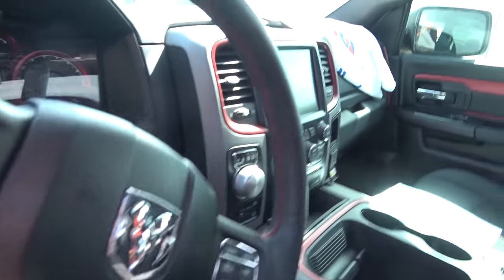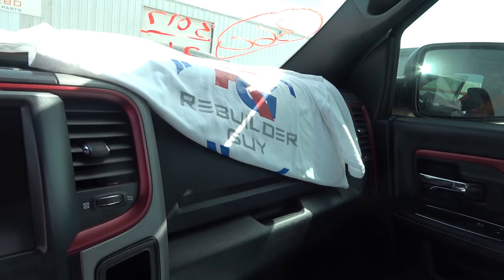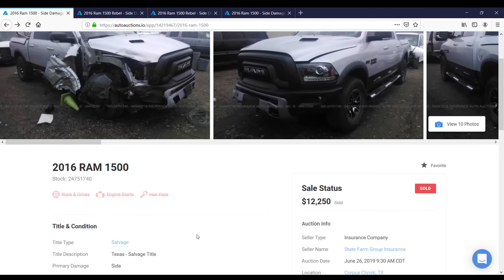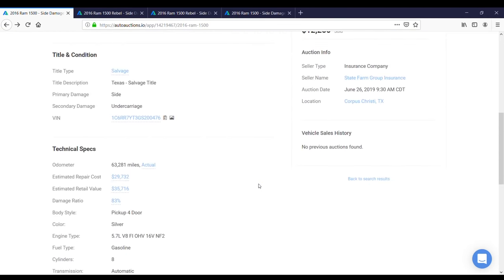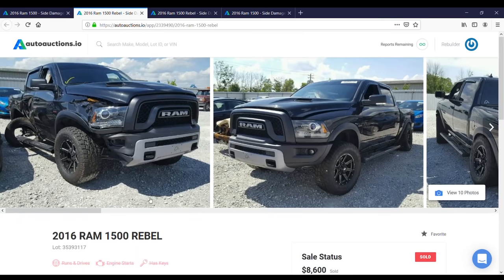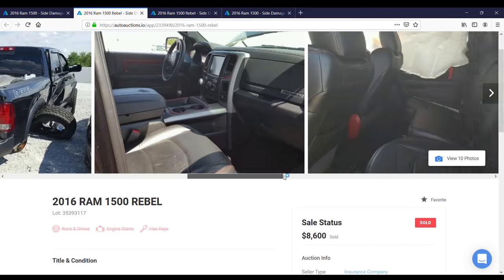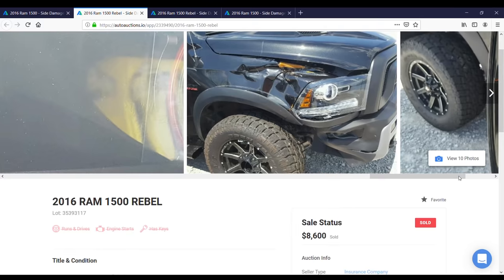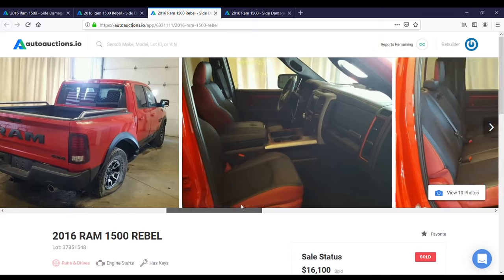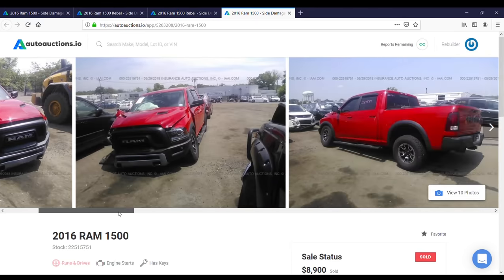All right, let's talk about the numbers. So, if we open up autoauctions.io, we see that I bought it for $12,250. And compared to the other trucks that were available or that sold already in the past, I'm right in that ballpark. After fees and everything else, I'm gonna be at $13,300 delivered here. And I think that's not too bad. I wanna be right under 20 grand, if not just a little bit over. That's the goal for this truck. I think I should manage that.